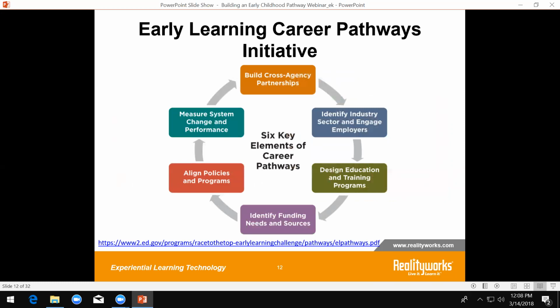Now, the Early Learning Career Pathway Initiative, and that's located at the URL I have on the screen in front of you, has published something called Credentialing in the Early Care and Educational Field. It's a technical assistance report, but in it, they had this visual, which I thought was just excellent, on 6 key elements of career pathways. And this could be any career pathway, but today we're going to look at this in light of developing that early childhood pathway. So as we go through the rest of the webinar, let's think about these 6 key elements and consider how you could use them to guide development of any early childhood pathway.